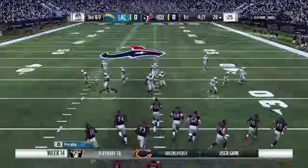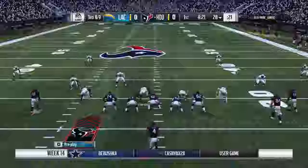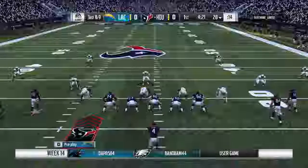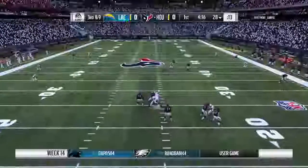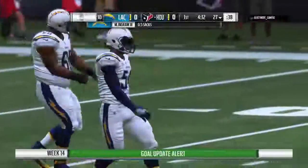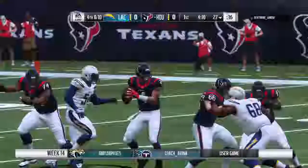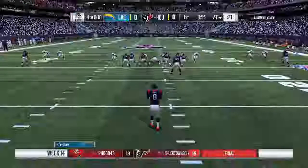After an incomplete pass on second down, that'll leave him trying to convert on 3rd and 9. Down. Blue 80. Blue 80. Richmond. From the gun, here's Watson. Losing 2 yards that time, and now it's 4th down. The Texans send the punter out as he's on to punt for the first time this afternoon.